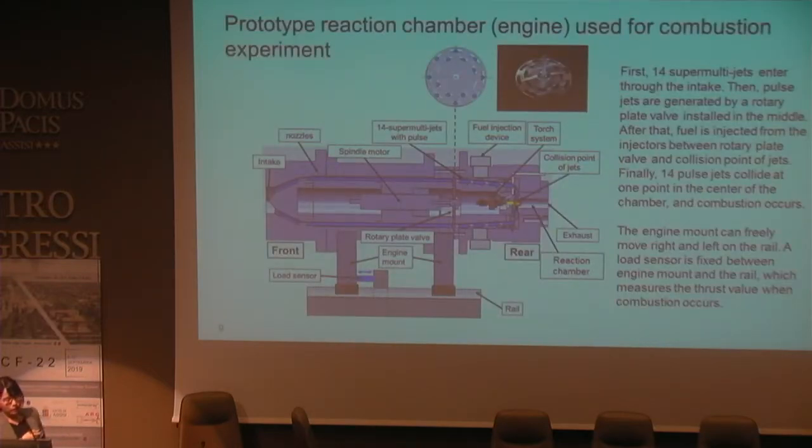So next I'll show the prototype reaction chamber or engine we used for the combustion experiment. First, 14 supermulti-jets enter through the intake. Then, pulse jets are generated by a rotary valve. This is the rotary plate valve, which is installed in the middle. After that, fuel is injected from the injectors between the rotary plate valve and the collision point of jets. Finally, 14 pulse jets collide at one point in the center of the reaction chamber and combustion occurs. The engine mount can move freely to the right and left on the rail.